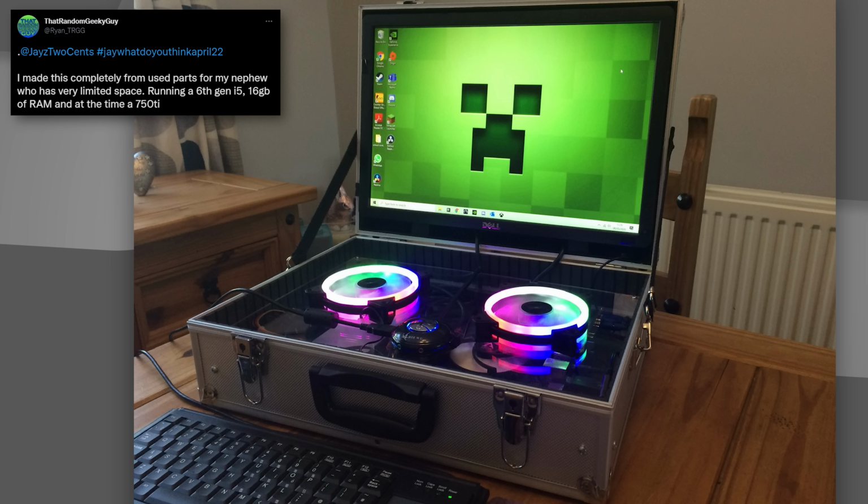This all-in-one build he made out of just a regular case that almost looks like a makeup case technically. You get these kinds of cases at like Harbor Freight, a cheap hardware store would have this type of stuff. So anyway, that is it for this month's Jay, what do you think?